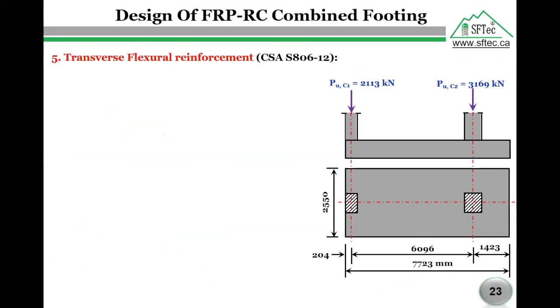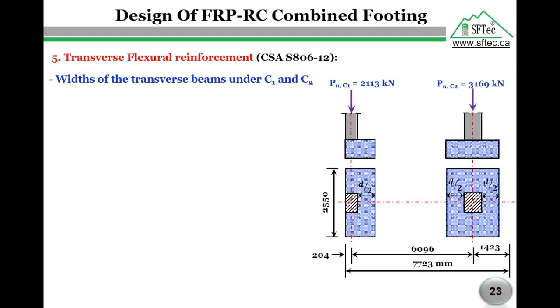In order to calculate the flexural reinforcement in the transverse direction, the factored moment should be calculated first. Let us see how we can do that. The footing in the transverse direction is considered as a transverse beam under each column. The transverse beam under each column will be assumed to transmit the load from the longitudinal direction into the column. So the question now, what are the widths of these transverse beams? The width of each transverse beam will be assumed to extend d over 2 on each side of the column.